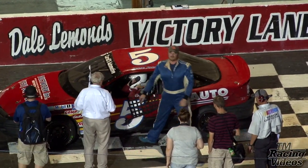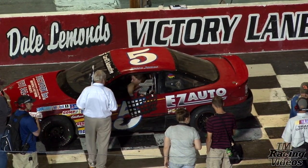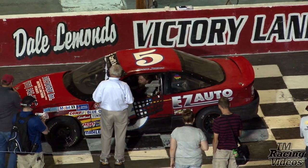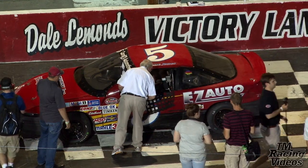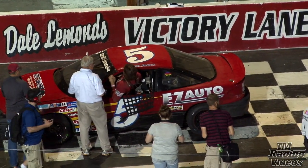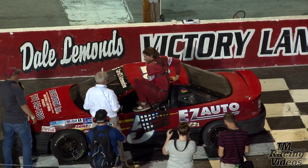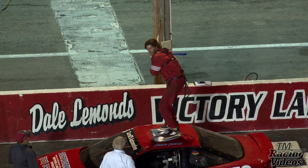Napa night here at Langley Speedway, Dale Lemons victory lane, and once again, he's getting all his paraphernalia off here in the inside of the machine, and Jesse Jones has been dominant right now in this UCAR Series. 3 wins in a row, and race fans, there's your winner coming out of the car, Jesse Jones.